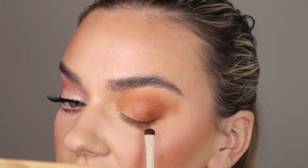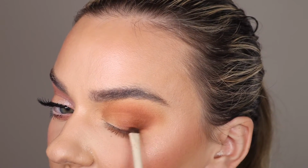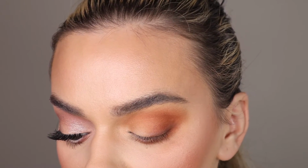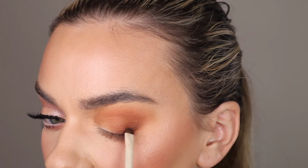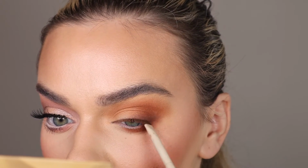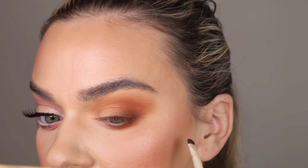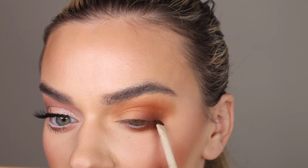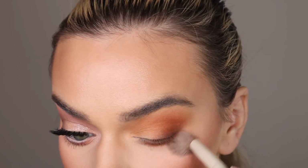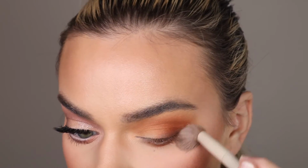Not sure if this shade is dark enough, but I want to smoke out my lash line back here. I don't think the shade is quite dark enough to do that, but it is giving me some darker shadow at the lash line. And I'm just gonna leave it at that. I do have a little fallout, but it's nothing super crazy. I am so impressed so far. I cannot wait to use this more.